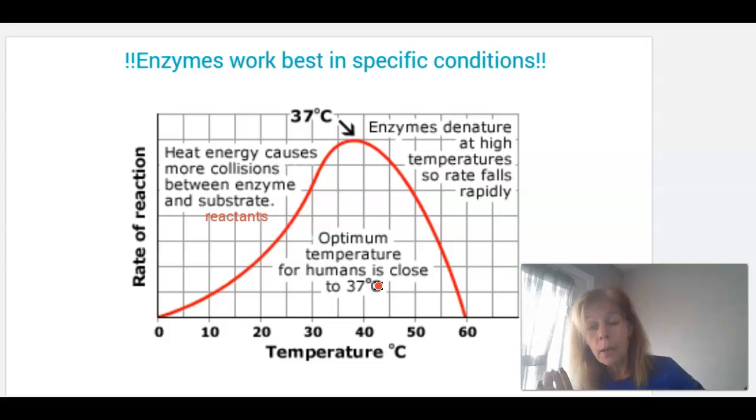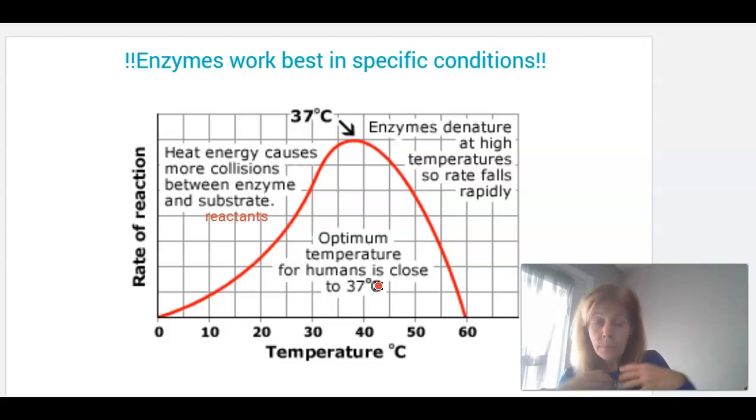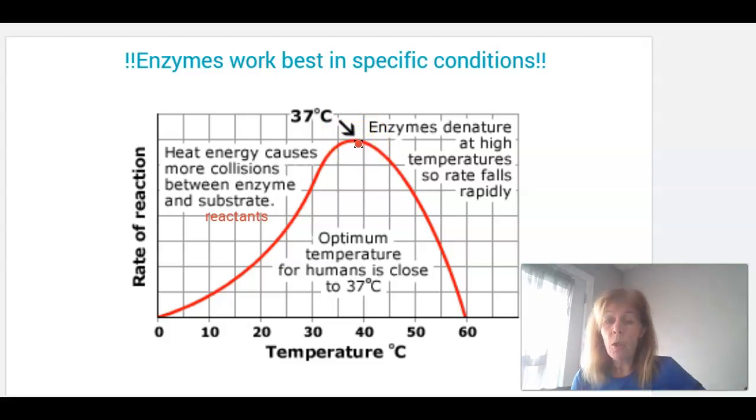We know they're picky, and so it makes sense for them to be adapted to work best in our environment, inside our body, that this would be the temperature range they would work best in. So we have a slow increase of reactions, and then the peak, the most reactions occur right here. But logic would say, well, if a better temperature increases reactions, more temperature will make it even stronger. Not for an enzyme, it doesn't.